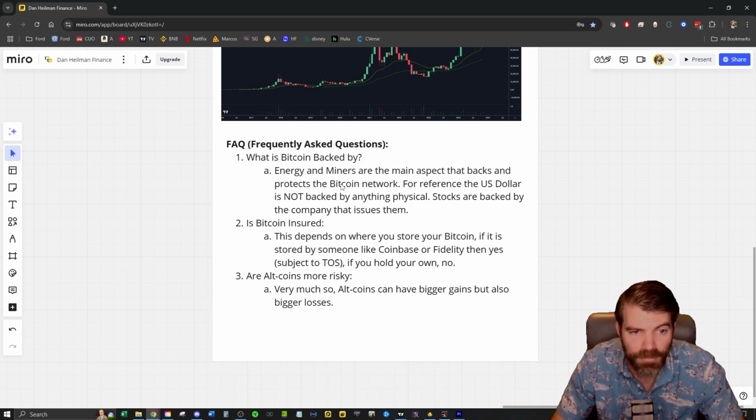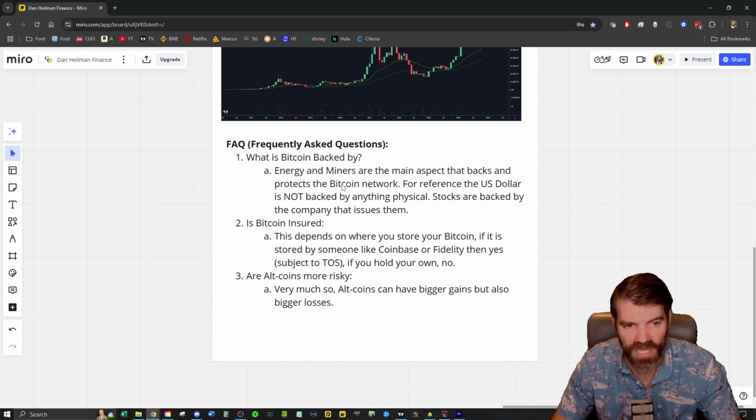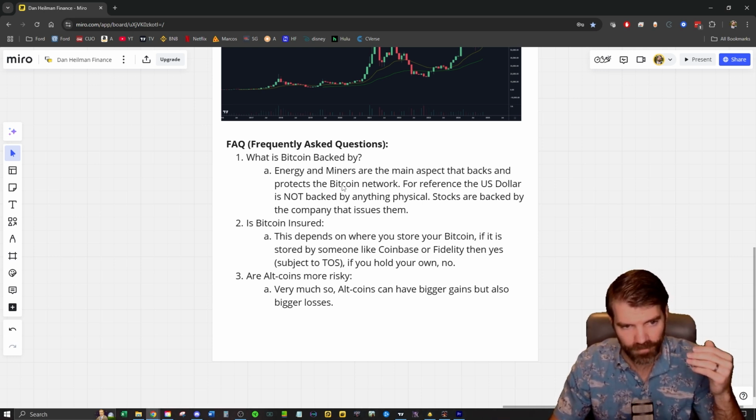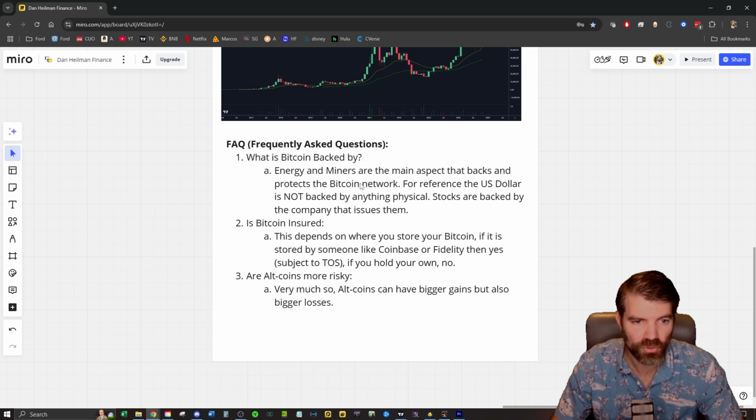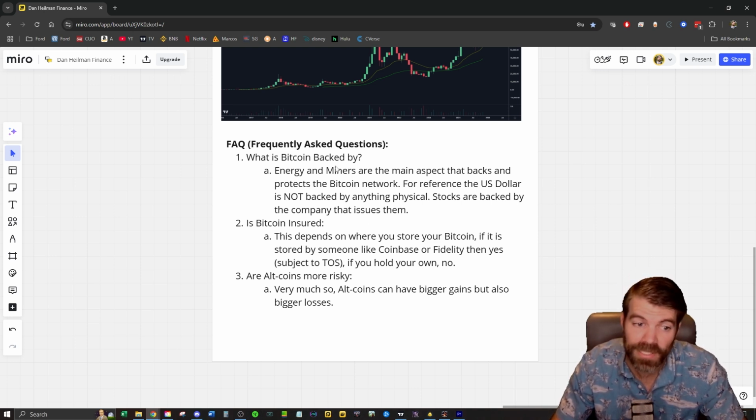There are decentralized miners. And the reason why there are miners is they get a fee for any of the network transactions. So if someone sends Bitcoin to someone else, the miners will get a fee to help pay for their machines and their energy. So that is how the network is secured, and that's how it's backed.